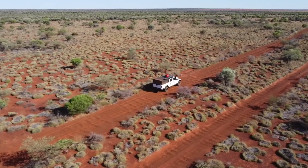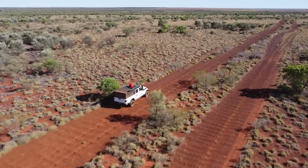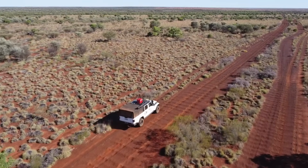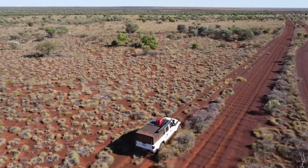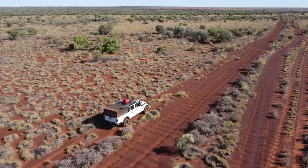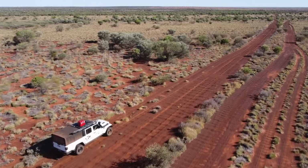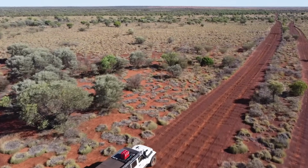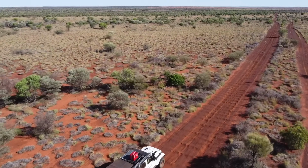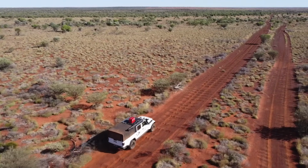The Canning is notorious for having some of the worst corrugations in Australia. I guess pretty much every vehicle that passes here is heavily loaded with fuel, water, and supplies, and so they all weigh 3, 4, 5, maybe even 6 tons. All of that combined with zero road maintenance over decades and decades of four-wheel drivers passing leads to some really, really nasty corrugations.